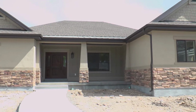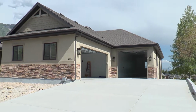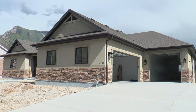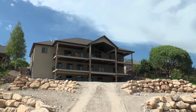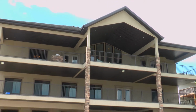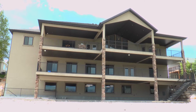But because of the lot that the owners brought to us, we found some problems with the basement and ended up digging out a second basement, which now has a basketball court and a kids' play area. So it was really fun. So you went from 6,000 square feet to 12,000 square feet. Yes. Awesome. So a 12,000 square foot house, totally custom.